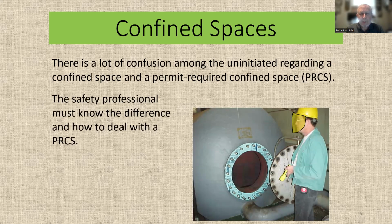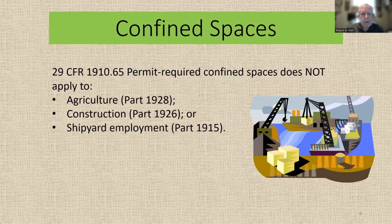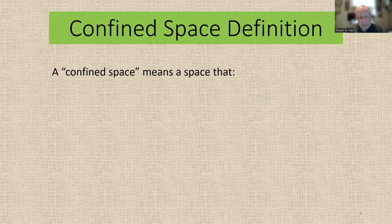I guarantee you that people in management in your company are not going to know much about this. They're going to come to you for it. Now, the permit required confined space does not apply to agriculture, construction, or shipyard employment. So agriculture, construction, and shipyard.